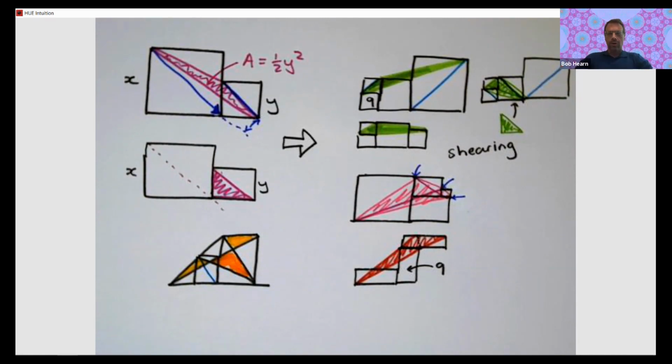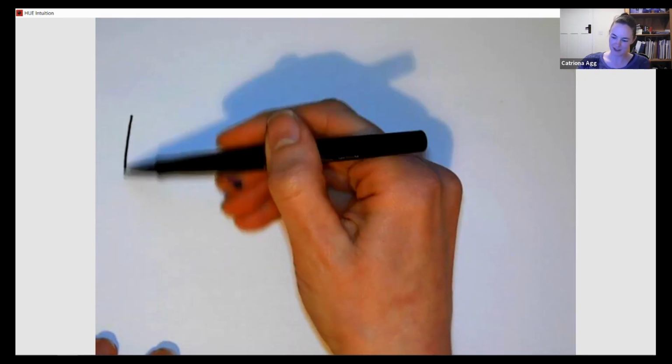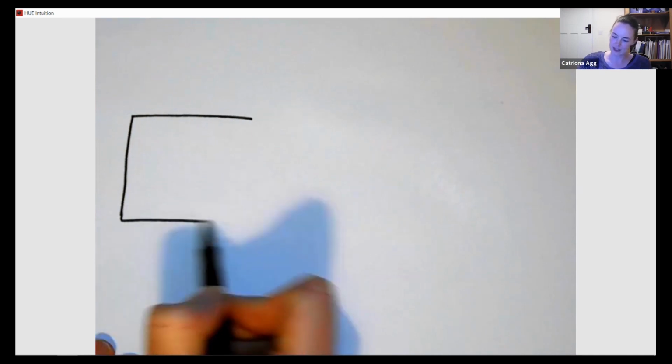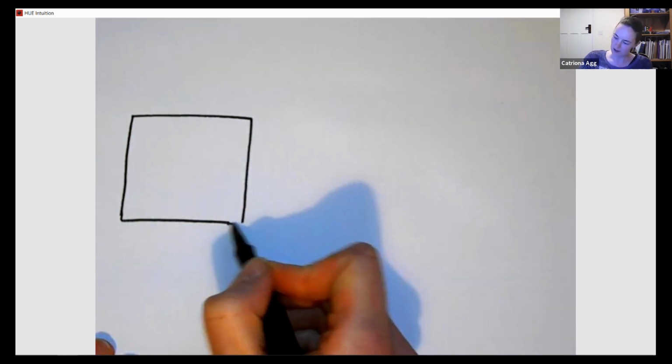We have a request to show a shearing in slower motion. Shall I try and do this pink one that I got wrong before? That would be fun. And I'll draw it bigger. That's the main thing, although I realise that's a bit like, when someone doesn't understand you, you say the same thing again loudly. But I am just going to draw the same diagram again, but bigger.